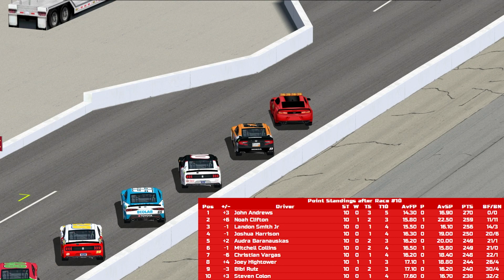John Andrews is the new points leader after Talladega 2 weeks ago, with 270 points towards the championship. Noah Clifton is 11 points behind. Landon Smith Jr. 14 points behind. Joshua Harrison 20 points behind. And then a tie for 5th between Audrey Baranowskis and Mitchell Collins, both 21 points behind. We still have mathematically 14 drivers who could take the points lead at the end of today's race. So this championship has far from been decided here in the Turkey Hill National Series.